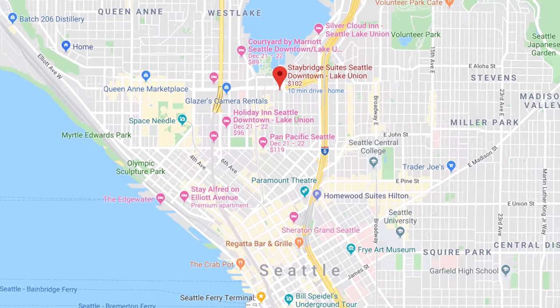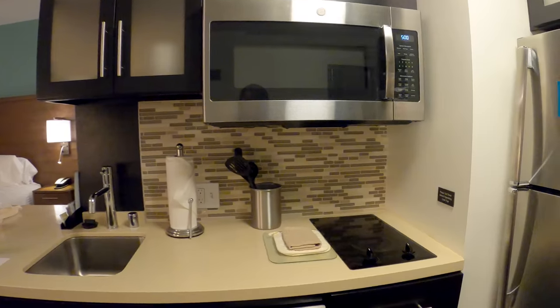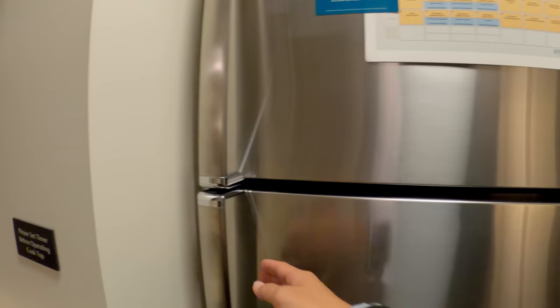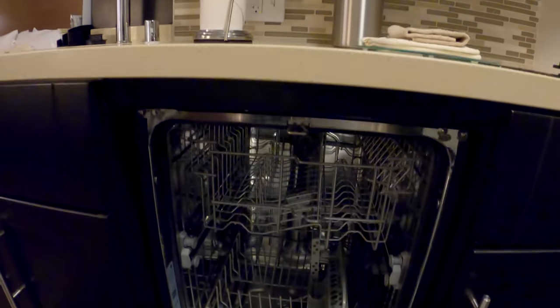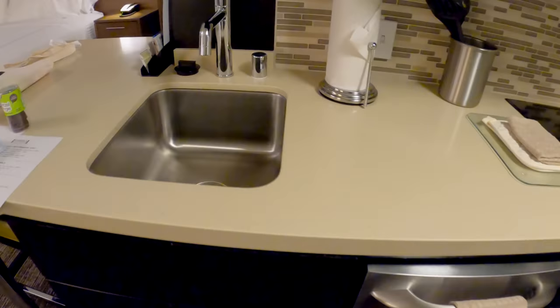So the Staybridge Suites opened in 2018, and they're located on the northern end of downtown Seattle in a neighborhood called South Lake Union. The first thing I noticed when I walked in was how much at home I feel in this room. This is indeed a suite, because when you first walk in, you get a really spacious kitchenette. You get a full-on refrigerator with a freezer, even a toaster, a full-size microwave, a stovetop, even a dishwasher, and dishes. You've got some pots and pans, some utensils, a knife, even a can opener, and a nice sink.